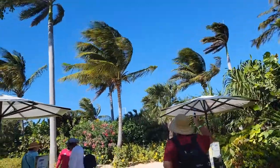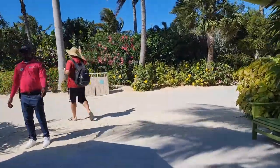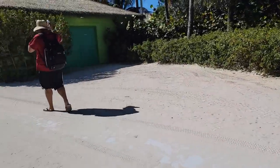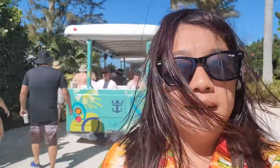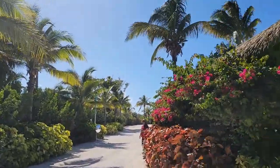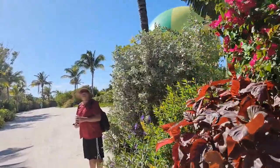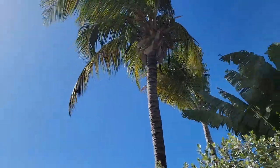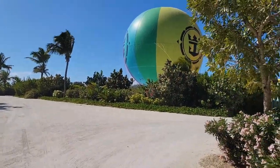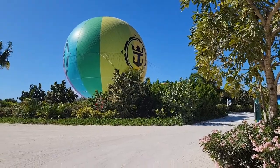It's still very windy here. Will it be a while? Whoa. My hat flew. Oh, I want to drink that coconut juice, or coconut water. So I see a big balloon. What is that? And it says it has the Royal Caribbean International logo.